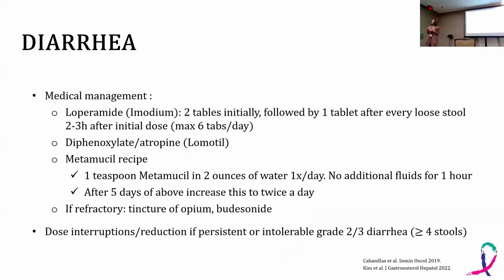If these supportive measures are not enough to control the diarrhea, then we have some medicines that can help, like Imodium, Lomotil. There's also Metamucil, and there's a recipe there that you can use to help with your diarrhea. And then if these first-line treatments don't work, we also have other tricks up our sleeves, like tincture of opium, that can help severe refractory diarrhea. And sometimes if the diarrhea is not responding to any of those treatments, then sometimes we even have to hold the drug or go down on the dose if it's causing severe diarrhea. And just of note, these things can be combined together. It doesn't need to be one or the other. So combining drugs sometimes can help better control the diarrhea.